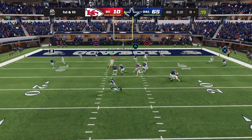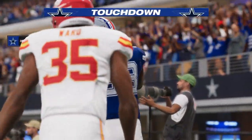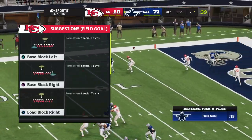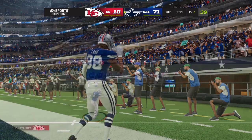First and 10. Steps away to his left. And his ball is caught by Lamb. Touchdown, Dallas. CeeDee Lamb there to make the grab. And the Cowboys continue to pour it on, as that lead just swells and swells.